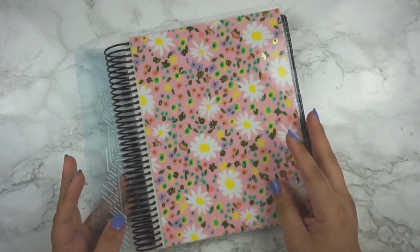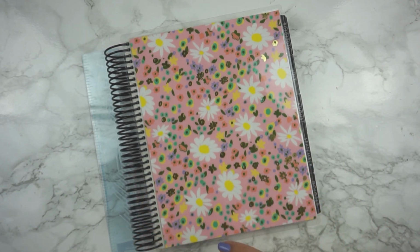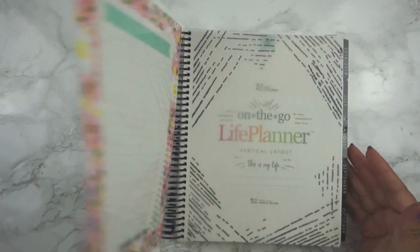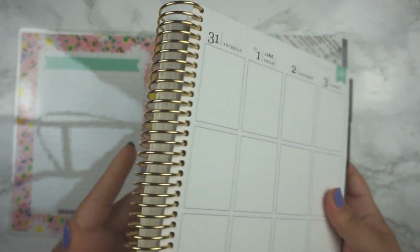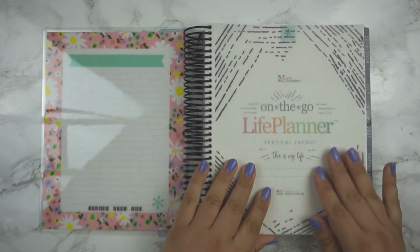I do have, I think I got four other covers, as well as some sticker sheets, and they gave out some freebies, and I'll show y'all those in a moment. But I know y'all are here to see this, so I'm going to go ahead and flip through this. I do have my 2018 planner, which I have here in the gold coil. This is the one I'm currently using, just to show y'all a reference of what's different, but we'll get to that in a second.